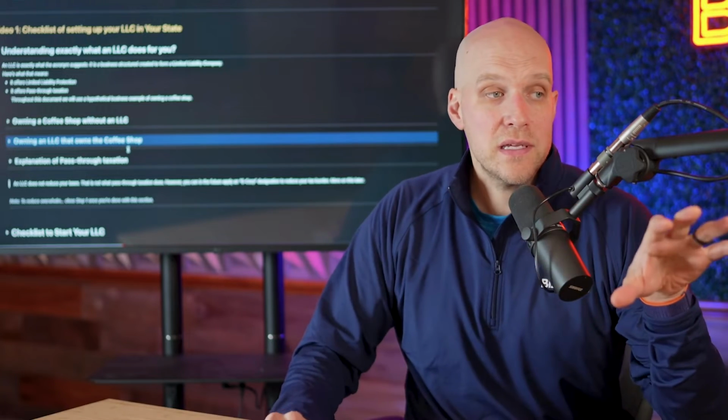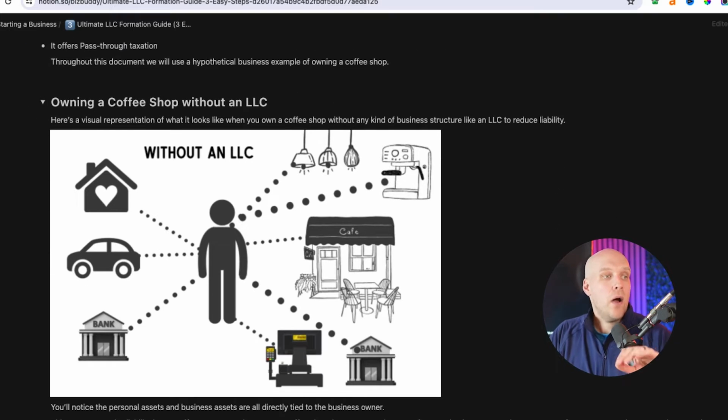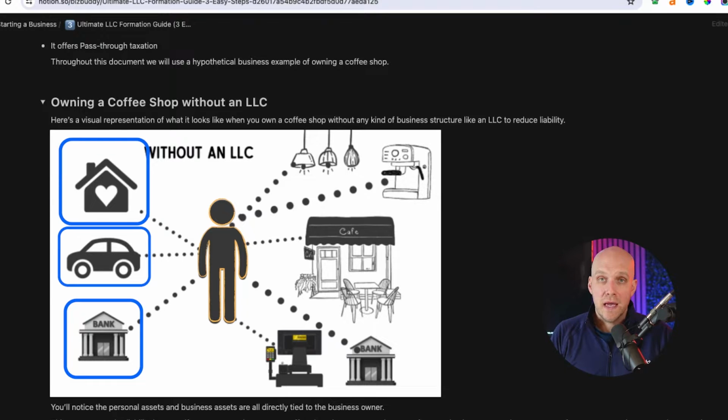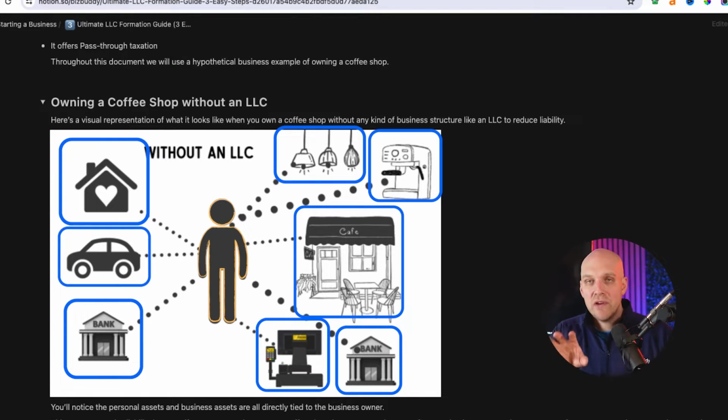So why don't we explain both of these things through the example of owning a coffee shop without an LLC to start. Now, in this situation, what we have is a business owner in the center, and they have their personal home, car, and bank account on the left side. But on the right side, they have their coffee shop. They have the point of sale, the business bank account, the cafe, the espresso machine, the lights. Everything is directly connected back to this business owner, which is no good when it comes to your potential liability.